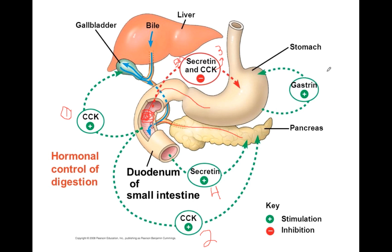The only other thing here is gastrin. When the stomach's not completely empty, and if there is presence of partially digested proteins in here, that is going to cause secretion of gastrin, and gastrin will upregulate the stomach until the stomach is completely empty. So all of this now is part of regulation of the liver, gallbladder, pancreas, and stomach. And so far we've talked about gastrin, CCK, and secretin.